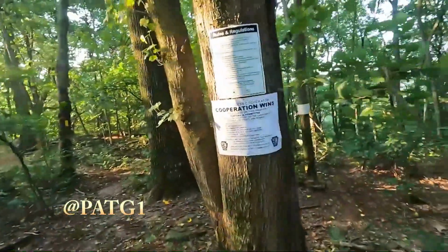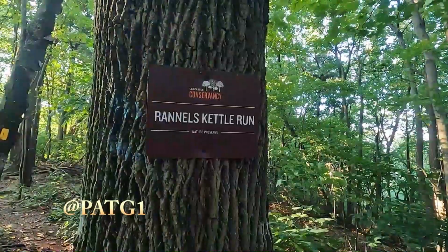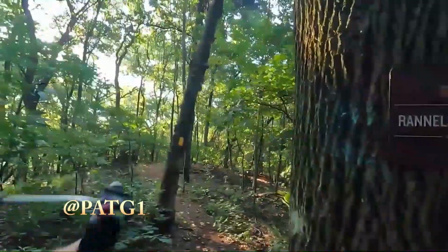Now we're at the property line. This is the edge of the state game lands. Take a look at the signs that are here. Randall's Kettle Run, Nature Preserve, Lancaster Conservancy. The trail will continue over here.